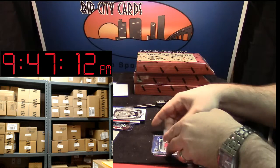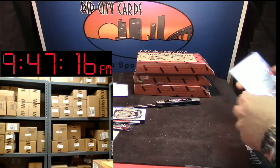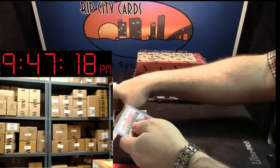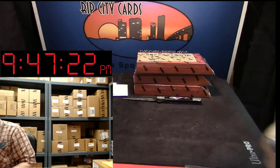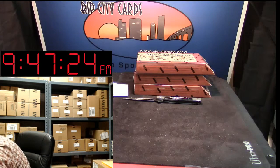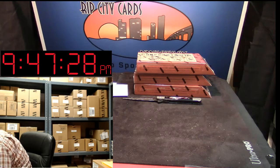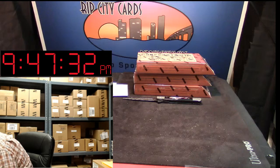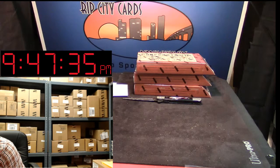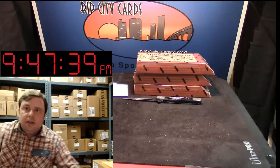Two printing plates. All low numbered action. Just amazing. Congratulations, Shaw.